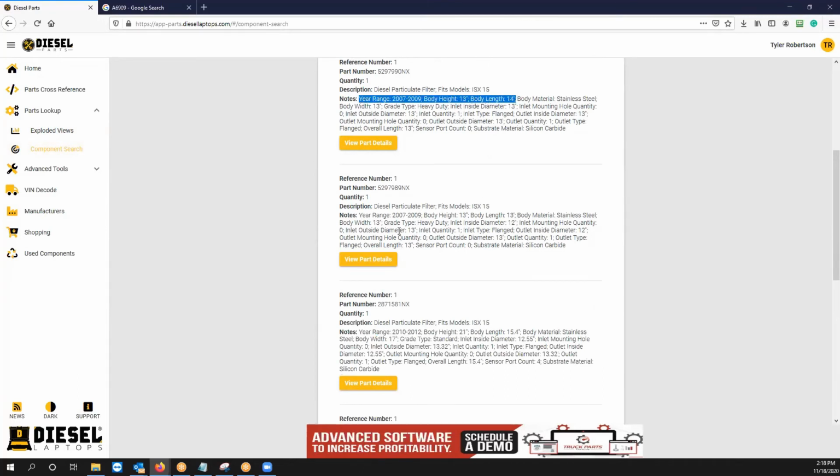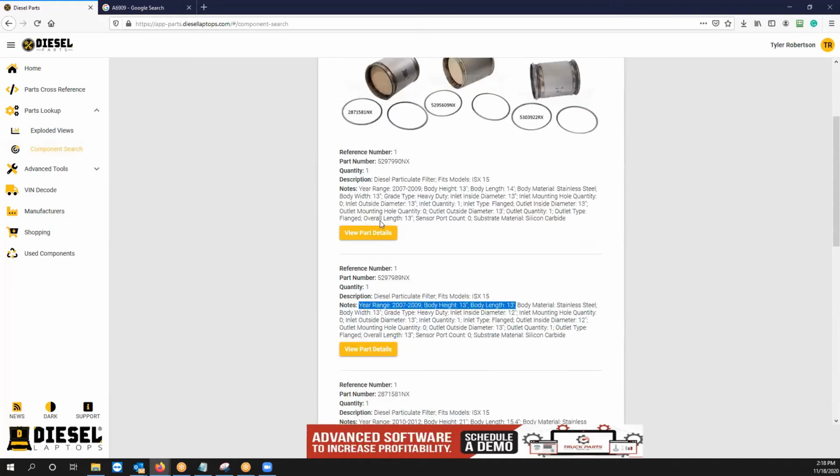This one's got a 14-inch length, same year range. This one has a 13-inch length. So your parts professionals would be able to kind of discern which one they need. And again, you can click that and go through the same process to do the cross-reference to see what alternatives exist for those part numbers.